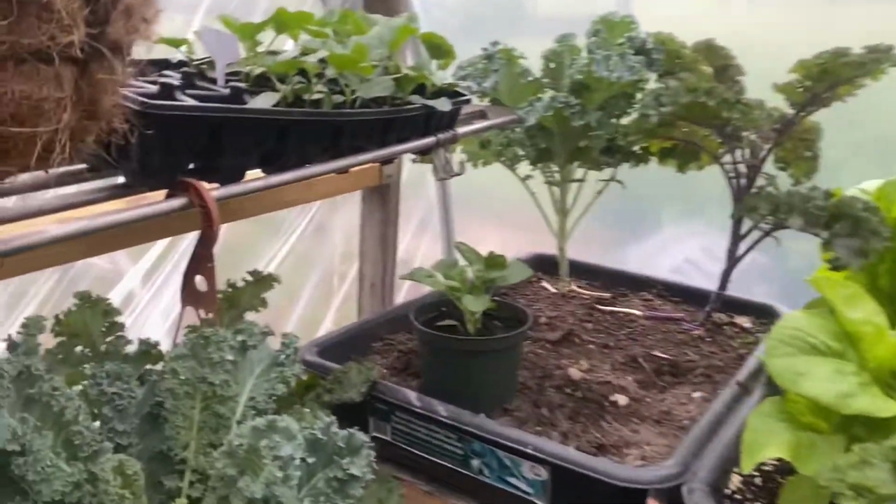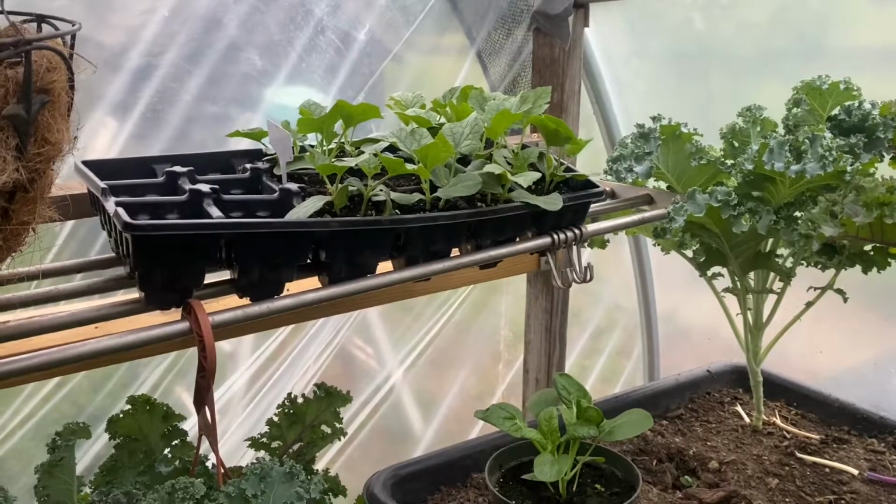That's the update for the week. That's some loofah gourds. I got to get them in the ground. But everything is doing good.